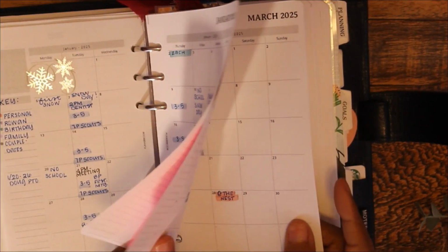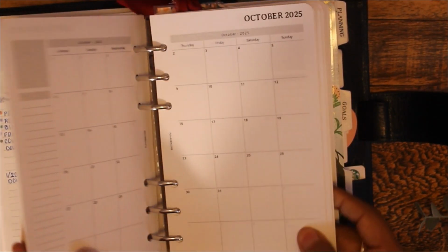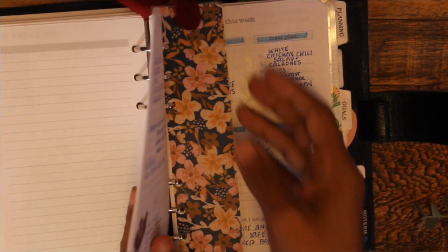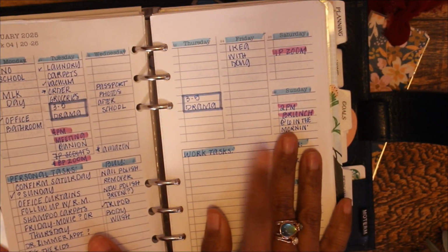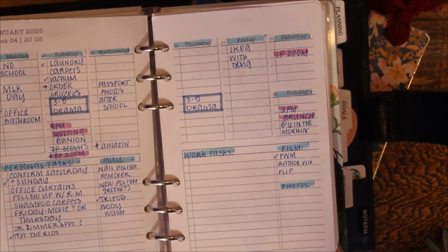But this is how January is looking. I do have some stuff that I need to add to the calendar for February. We just made some more plans. And these are just printables, printed them myself, punched them in. And then from there, I am using the week on 4 pages from My Moxie Dreams. These are also a freebie, and I love them so much.